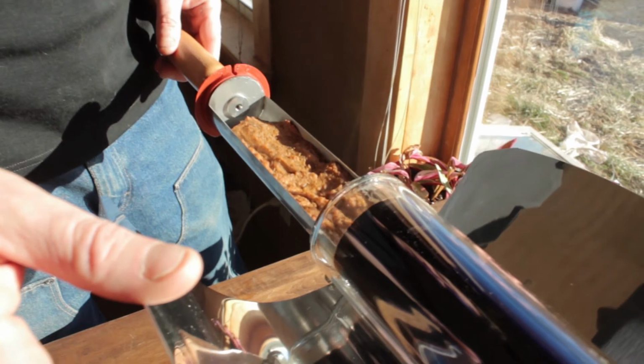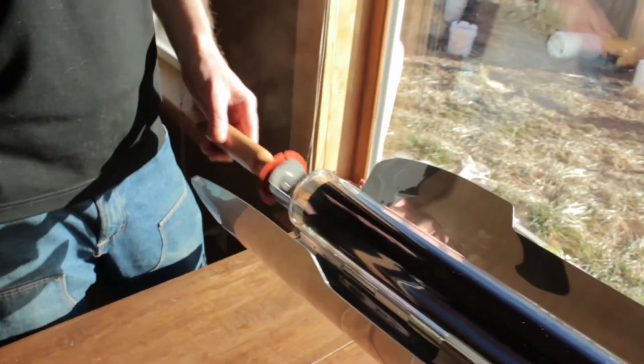I've been thinking about other things that you could make with this. The shape of it's really perfect for heating up a baguette or something, or maybe a kielbasa. Something that's long and narrow would be perfect for it. But we just heated up some beans for lunch.